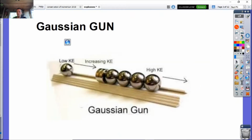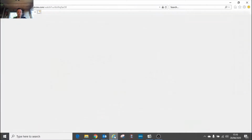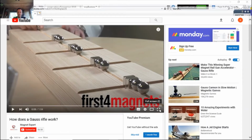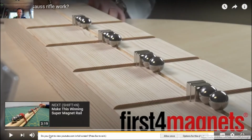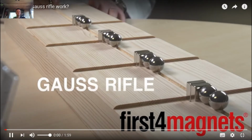So, to go with this is a really cool device. I've got one. I used to call it a Gaussian gun, but this video calls it a Gauss gun. Fine. It's a really cool device. I've got one in my lab, and I look forward to showing it to you when we get back into lab again. Anyway, it's a really nice bit of interesting physics, and can you work out how it works? So to show you this I've got a cool little video here. Watch this. This is a cool device.